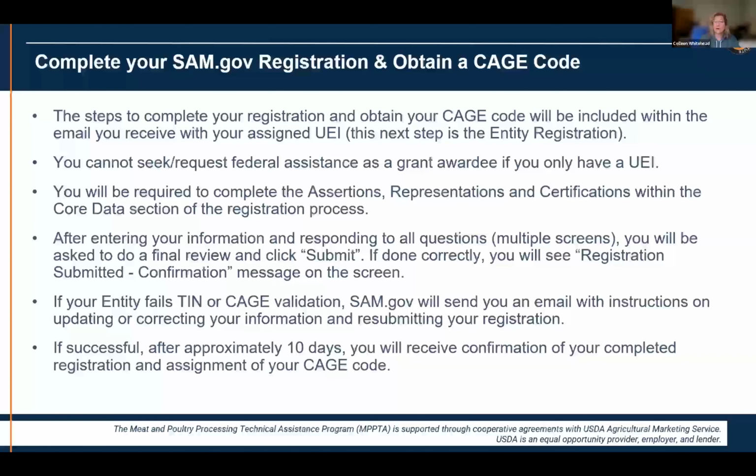It'll include all of the information you've agreed to, all of the information that you've submitted. Then if it's all correct, you click submit. If there's something within there that you want to back up and correct, now's the time to do it. Go back, change. Maybe you want to change your point of contact. Maybe you typed a bank account number incorrectly. Now's the time to go back and correct it and make sure it's accurate.